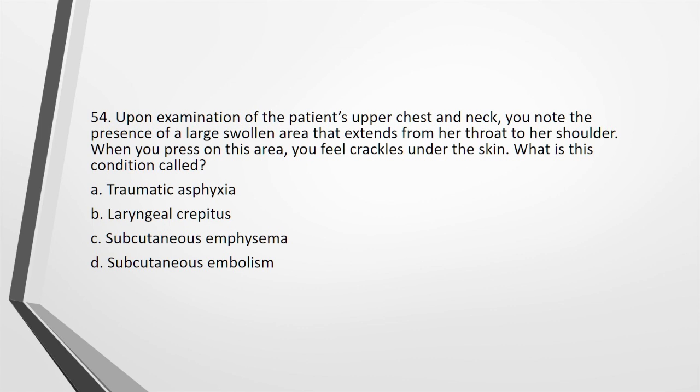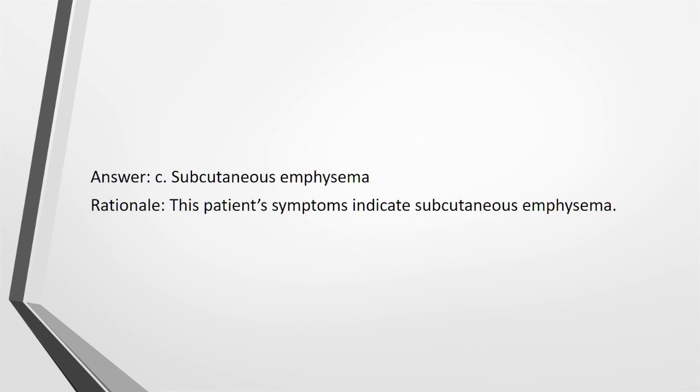54. Upon examination of the patient's upper chest and neck, you note the presence of a large swollen area that extends from her throat to her shoulder. When you press on this area, you feel crackles under the skin. What is this condition called? A. Traumatic asphyxia. B. Laryngeal crepitus. C. Subcutaneous emphysema. D. Subcutaneous embolism. Answer: C. Subcutaneous emphysema. Rationale: this patient's symptoms indicate subcutaneous emphysema.